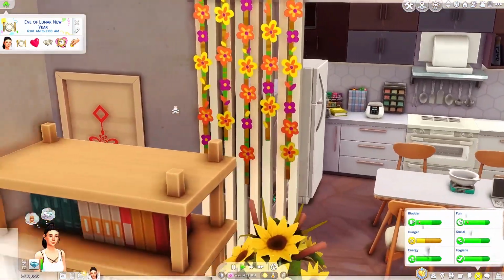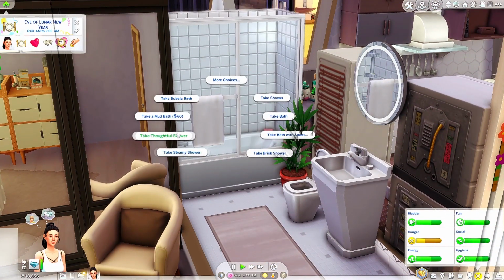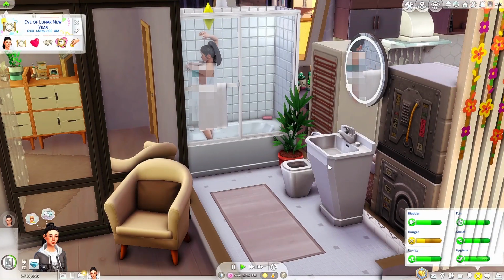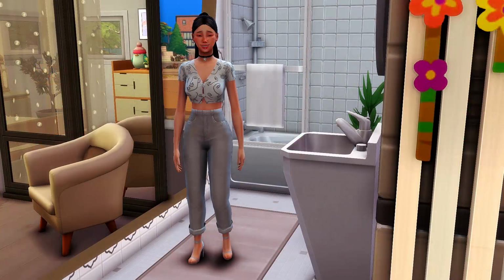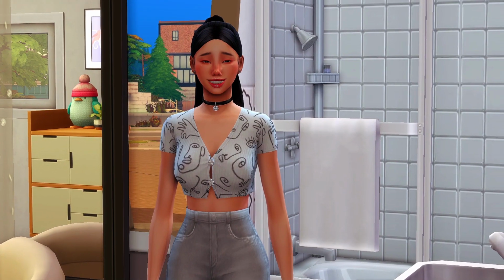for that. So in order to get ready, we're going to just take a nice thoughtful shower maybe, and we're also going to be changing Reina's outfit into something new that she bought when she went out shopping. Sometime, let's just pretend that she went out shopping at some point and she bought some new clothes, because it is customary to wear new clothes during Chinese New Year.